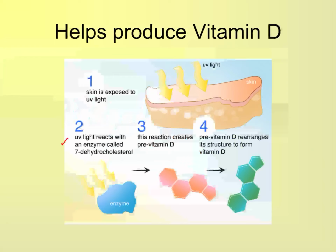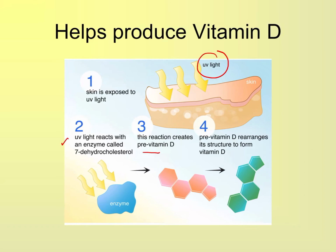And then this is going to make a pre-vitamin D. So it's not vitamin D yet. It has to go to the liver and then the kidneys to become an active form of vitamin D. But your skin is the first thing in this chain of events, and UV radiation is necessary for this process to happen. So everybody needs a certain amount of sunlight every day. You need some UV radiation. If you're inside all day, every day, or if you live in a very dark environment, then you are probably better off taking vitamin D supplements.